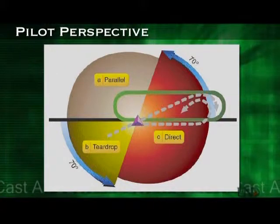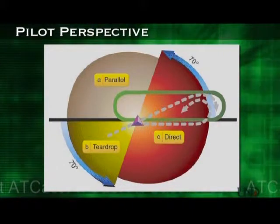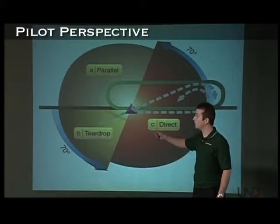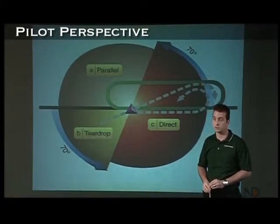There are three basic ways we enter our holding patterns. One is the direct entry, next is the teardrop, then we have the parallel entry. Air traffic control has to understand that a pilot may have to make a turn prior to entering their holding pattern. This will occur on the teardrop or the parallel entry. The pilot will then come around and enter their holding pattern after making this turn.